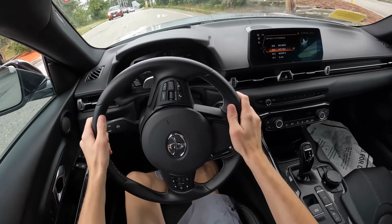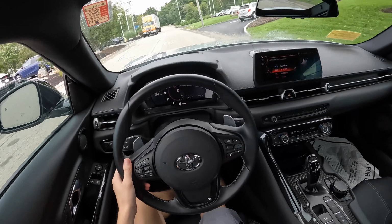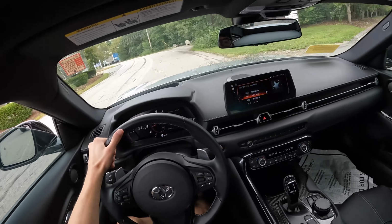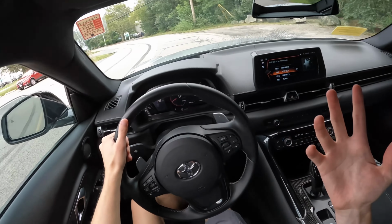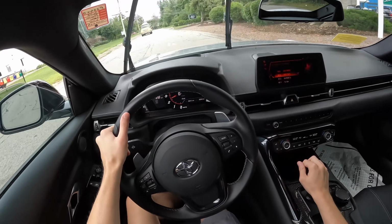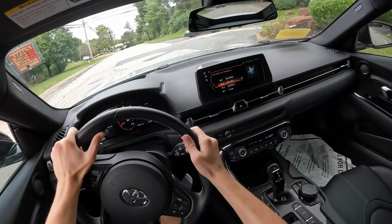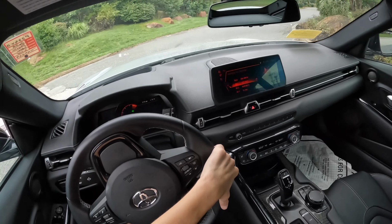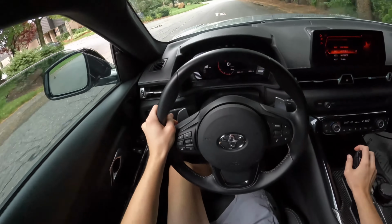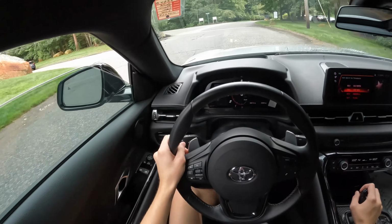Holy cow. Wow. The car is so smooth. And it's loud. I mean, I would put an aftermarket exhaust on it, of course, but it's very loud for stock. It's very nice. Couple little burbles. When you go in sport, it feels really, really good.